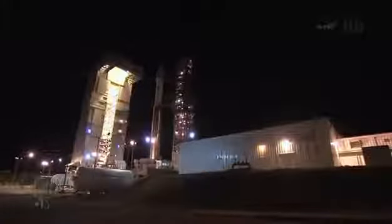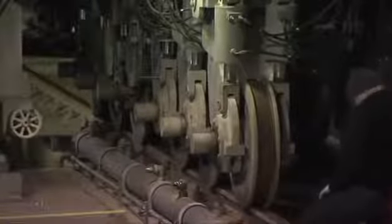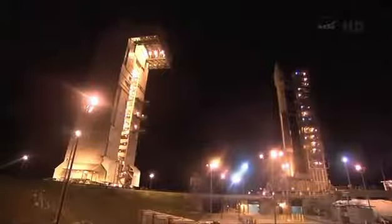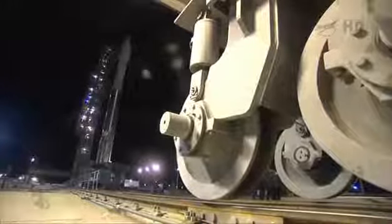Vehicle, as we see it here, is 192 feet tall. Fairing on top of the rocket is 16.5 feet in diameter. Now the gantry is mostly back from the Atlas V. Which then led us right almost immediately after the gantry was pulled away into our fueling operations this morning.